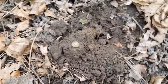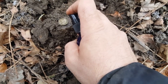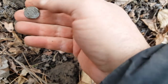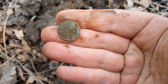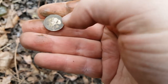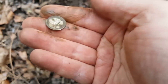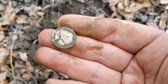Well, I was hoping for one old silver, so that would be really nice. Hopefully it's not some kind of fake, but I'm thinking it looks like a dime. Okay, let's rub it gently now that it's wet. Just as dirty as the other one that I got. I'm quite convinced it's a King George V dime. Nice. I don't think I'll be able to get the year right now, but George V, nice to get on board. I'll see you on the next good target.